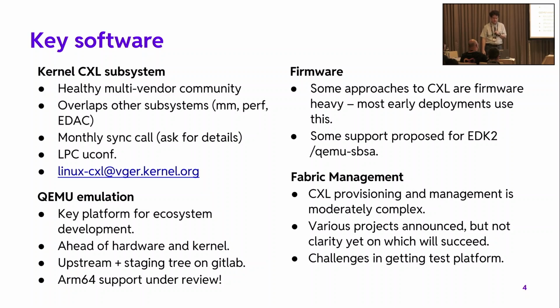It overlaps with a number of other subsystems, like memory management and perf. We've got PMUs and EDAC for RAS. We have a monthly sync call. If you're interested in this and you don't know who to get an invite from, just send me a message and I can forward it.